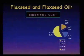They have a ratio of omega-6 to omega-3 of about 2.28 to 1. So they're primarily omega-3. And if you look at this little chart, you can see 57% of the fat in flax is omega-3.